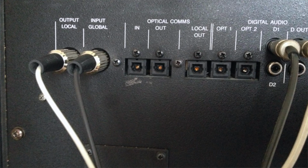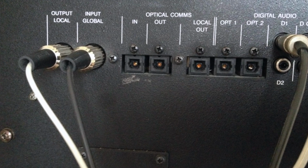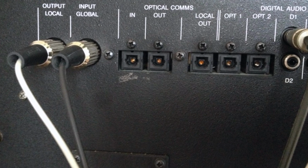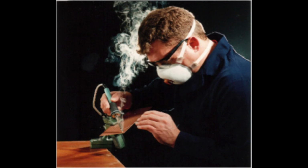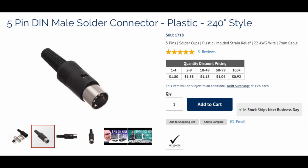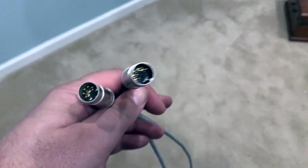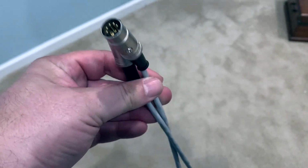I did some research and found out that these speakers need a communication cable between them that have a special kind of DIN connector that is not easy to find. I went online and they have to be imported from England, and they're custom made and very expensive. Luckily, I have a neighbor who's very talented with a soldering iron, and he agreed to make me a cable. So I ordered the connectors and downloaded a schematic, and he made me these, or this. And this is exactly what I need, and I'm about to try it out and see if it works.